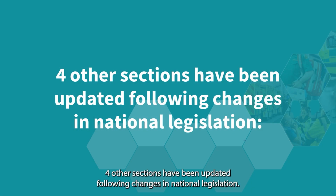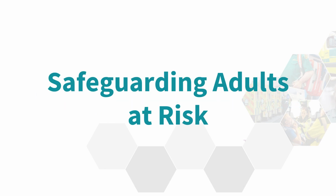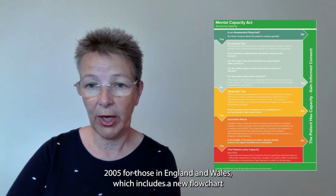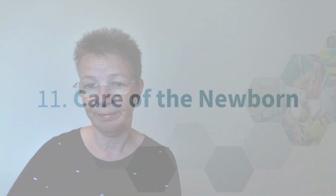4 other sections have been updated following changes in national legislation. These are, firstly, domestic abuse guidance, secondly, safeguarding children guidance, thirdly, safeguarding adult guidance, and fourthly, our guidance in relation to the Mental Capacity Act 2005 for those in England and Wales, which includes a new flowchart for assessing mental capacity, which includes new information.